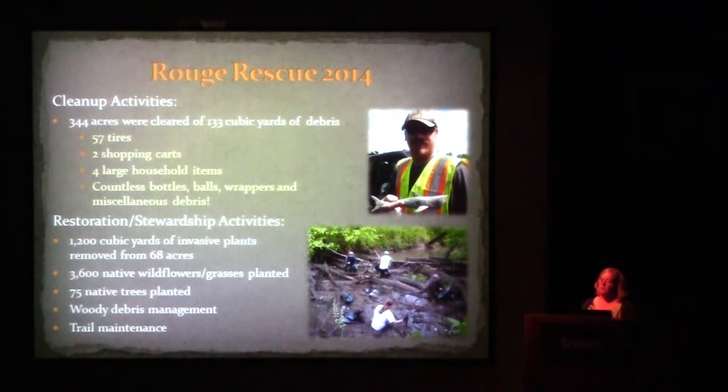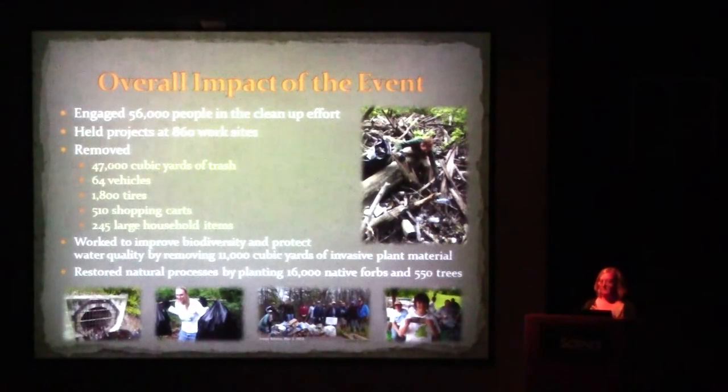And then our volunteers are also working to manage large wood debris in the river and maintain trails so that we're keeping the recreation strong near river corridors.